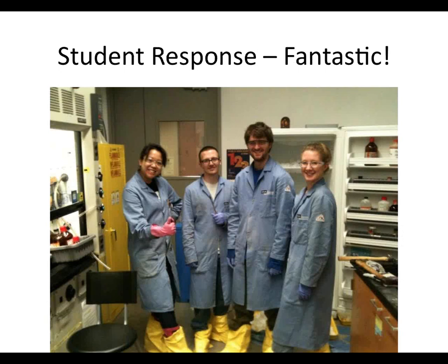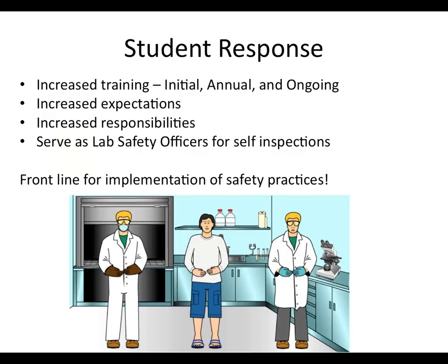So what has the student response been? The students' response has been fantastic. The students have been really good about wearing their PPE and instituting new safety policies. They have had dramatic increases in training: initial, annual, and ongoing training. We have increased expectations on the students and researchers, increased responsibilities on them.